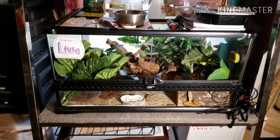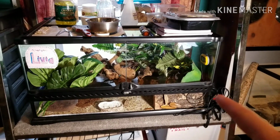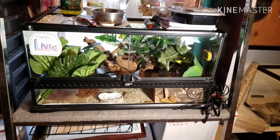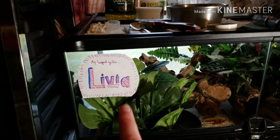I might end up selling this heat mat and get a bigger one for her. But I don't know yet. She does have a thermometer set up for that, so it's always set at a very specific temperature. That way she doesn't get too hot or too cold, that whole thing. This is Olivia's little name tag.